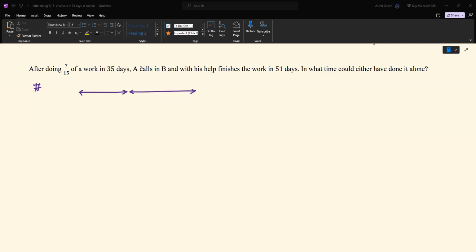Okay, so we have an interesting problem here, which states that after doing 7 by 15th of a work in 35 days, A calls in B and with his help finishes the work in 51 days. In what time could either have done it alone? So the first part is to find how much time A would take to do the entire work.